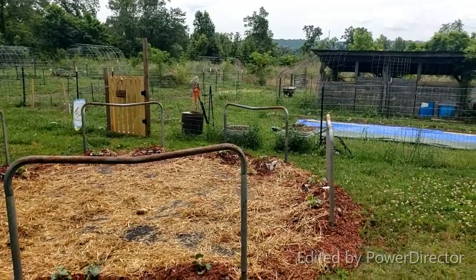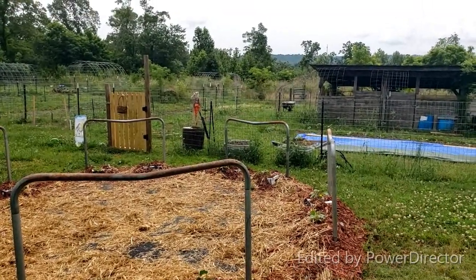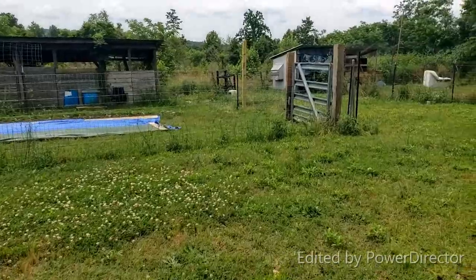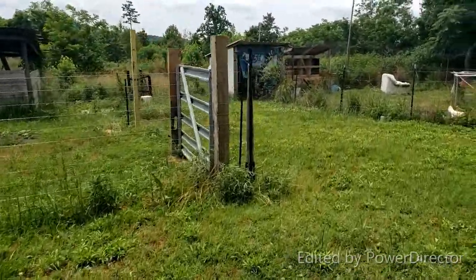All right, the only downside to putting this fence up was instead of walking straight through to that gate in the back, I have to walk all the way around. Didn't put my boots on, I just have flip-flops, so hopefully there's no snaky snakes back here.